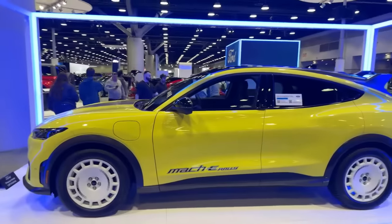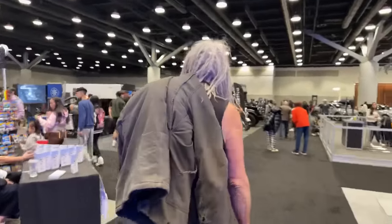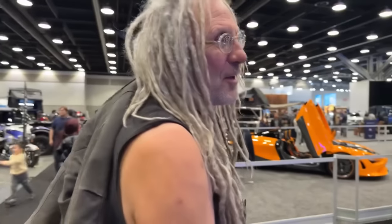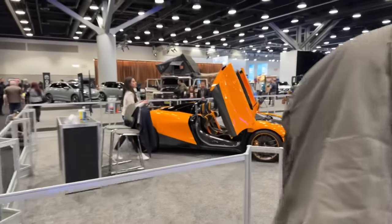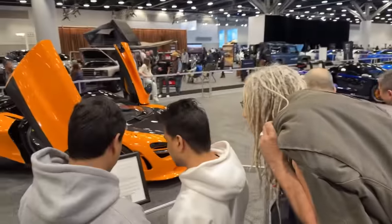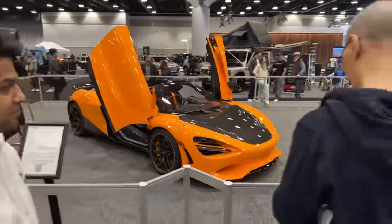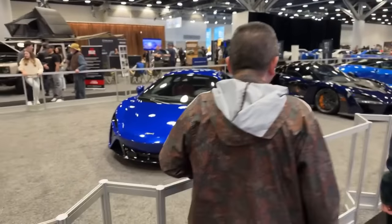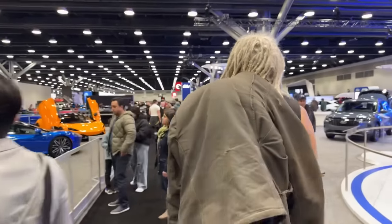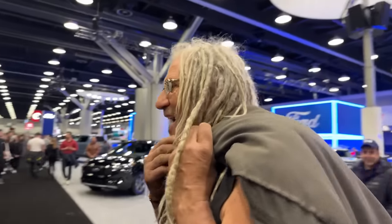There's the Mach-E, the Ford. You don't really see that, but this is just a look at that. Hey guys, we're hitting the IM stuff now. Someone wrote junk Ford EV. What? Someone wrote junk Ford EV. That'll put you back in your seat, though.